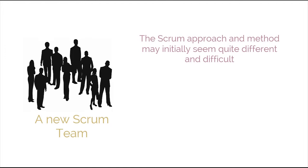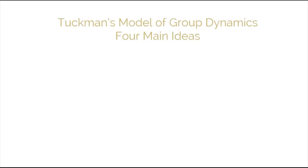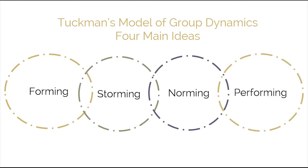The Scrum approach and method may initially seem quite different and difficult for a new Scrum team. A new Scrum team, like any other new team, generally evolves through a four-stage process during its first Scrum project. This process is known as Tuckman's model of group dynamics. The main idea behind the model is that four stages, such as forming, storming, norming, and performing, are imperative for a team to develop by mitigating problems and challenges, finding solutions, planning work, and delivering results.